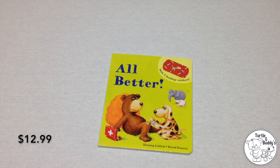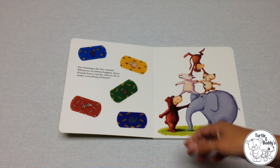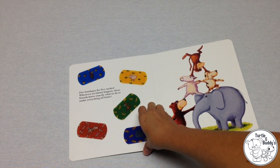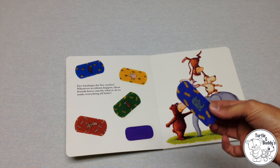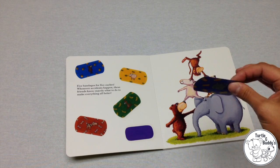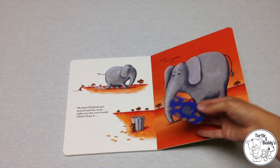All Better is one of my favorite books, regardless of where you're at. I give this to my daughter in the car because it's an easy book to memorize, so I can read it to her without actually having to see the page, and she can also read it to herself. Now, there are pieces that come with this book, so depending on your child and how much you trust them with stickers in the car, you would have to decide if this is right for you. But the book comes with 5 bandages, which are reusable stickers. They're kind of like window stickers, very thick, that you use to cover their boo-boos.